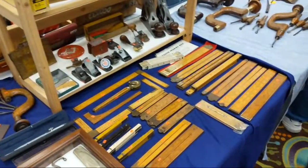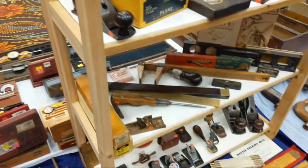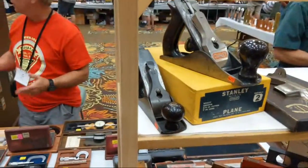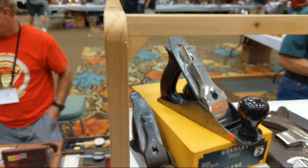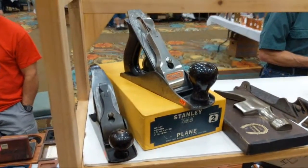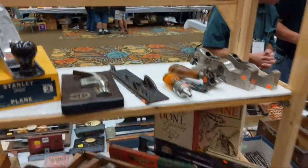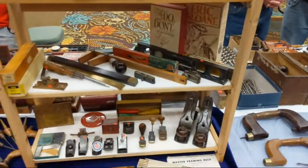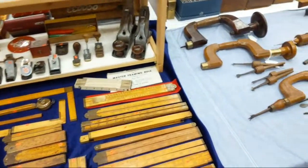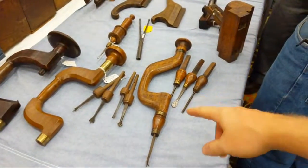Lots of rules. Ooh, Stanley 2 in the box. Nice box. You don't come across those very often. Come on, focus. There you go. Trying to do a one-man show, audio, video, comments, and everything, while walking around and moving around people. This is always really interesting to do. I do want to make one of these.